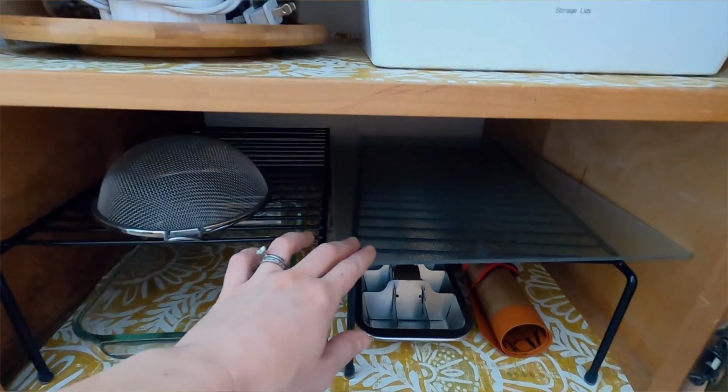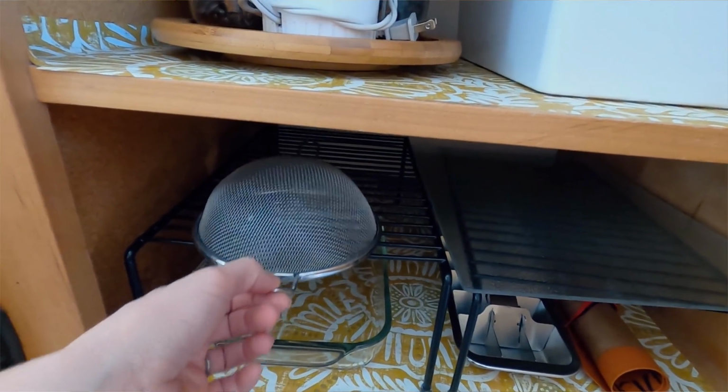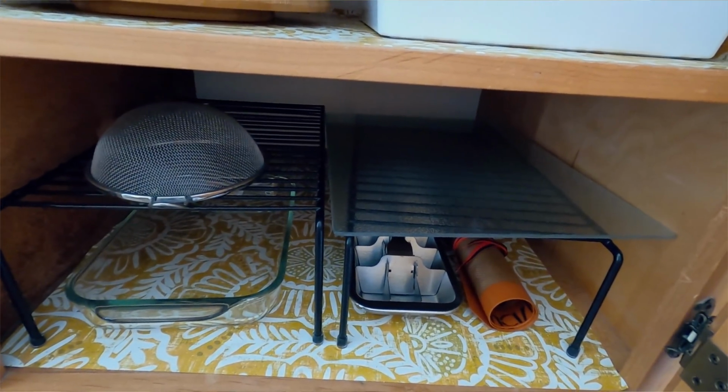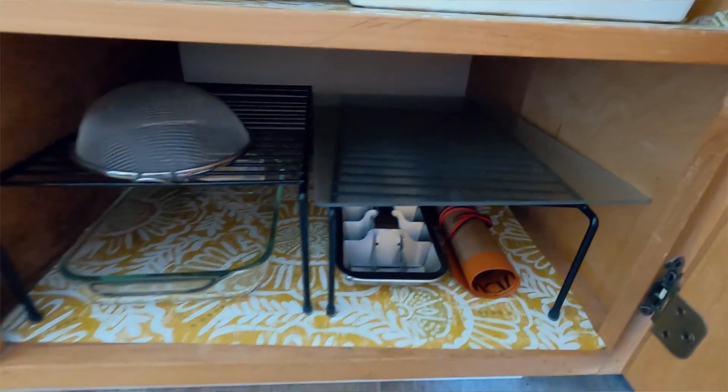So Nick really likes this glass cutting board, so I have that for him. And then a strainer, a little Pyrex, an ice cube tray that I could probably fill up with water and put in the freezer, but I just haven't, and then a little reusable baking sheet.